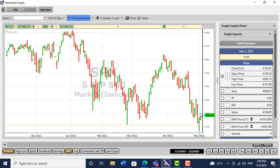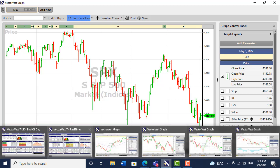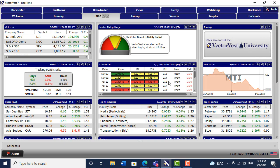And if it were to follow through, then aggressive people tomorrow, I think, could take a trade on their bottom fishing watch list. I will be tempted to take a trade in Apple if it breaks out of today's high and we end the day with a green light and the primary wave changing to up. So that's what I'm going to do.